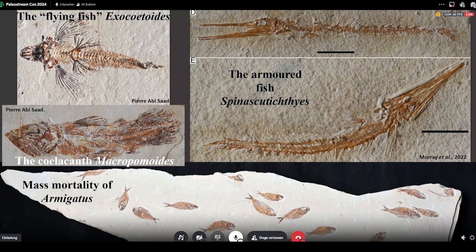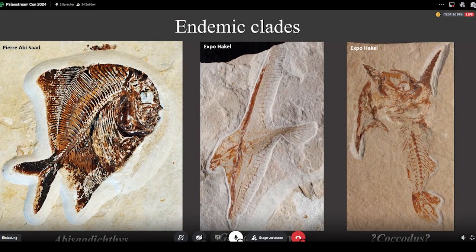And we even have Armigatus, which is known from mass mortality assemblages, slabs with dozens of dead individuals all together. There are even clades that are wholly endemic to the Cenomanian of Lebanon, from Hakel and Ahjula, such as Abisadictes and the whole group Protobramidae, these early relatives of teleosts. And we have some very bizarre pycnodonts as well that are completely endemic to the Cenomanian, like the Gibrail ichthyids with this super bizarre body plan. It's very tall but not very long. And even the coccodontids as well.